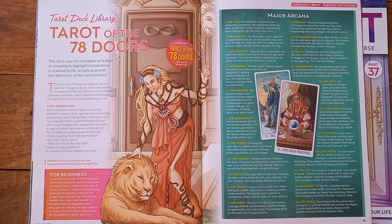So, just having a quick look here. We have the deck uses a metaphor of doors or crossings to highlight crucial times in a person's life as well as growth and discovery of the world around. The Tarot of the 78 Doors was designed with the idea that throughout life we all face the possibility of change all of the time. Therefore, each arcanum in the deck represents a door, a metaphorical threshold through which the querent must decide to go or not to go. Life's thresholds, events and experiences are likened to crossing threshold in space or time. You can turn around and go back or keep going.